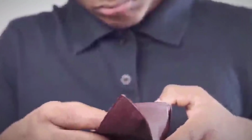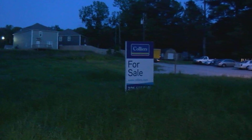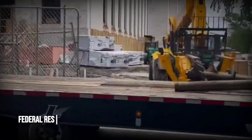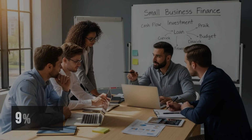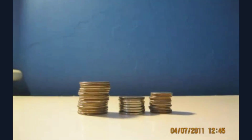That is $804 more every month, almost $10,000 extra each year, just for the same house. Suddenly, what felt affordable now strains their budget, pushing the dream of homeownership out of reach for many. Down the street, a small business owner considers a $50,000 loan to buy new equipment.